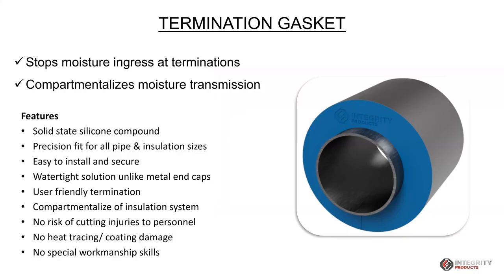So we see a lot of clients use our termination gaskets in order to either seal those terminations or compartmentalize their system. Particularly, they might use our drain plugs as well, so that you're given a path for moisture to escape the system. So you're stopping it traveling down your lines, and you're also giving the moisture a path to escape.